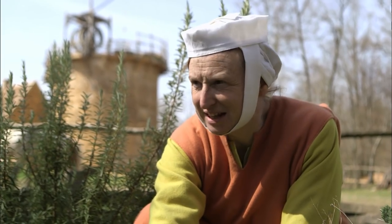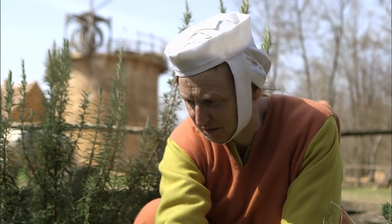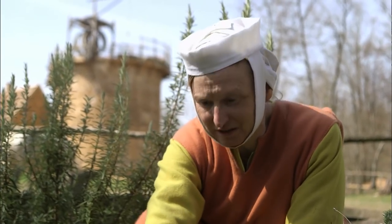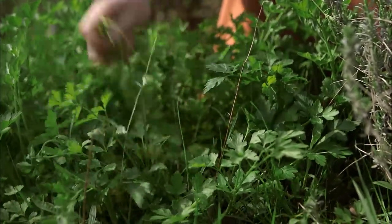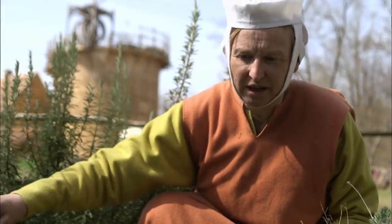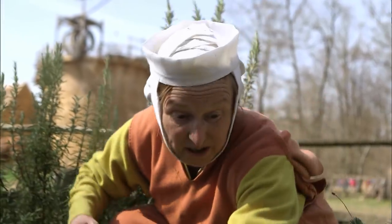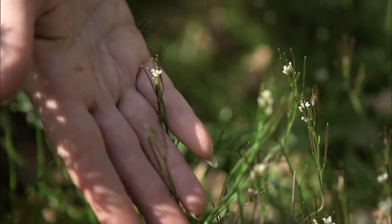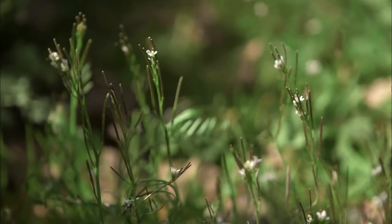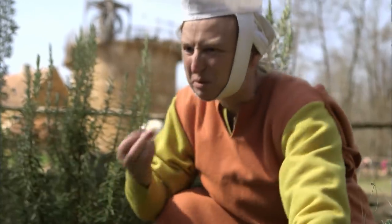Could really do with some TLC, this patch of garden. But nonetheless, a fair few things are starting to sprout through, which is a relief. So I've got parsley coming through here, and a number of other things that you might think of as weeds, and indeed they are weeds, but are edible. There's a lot of land cress with this little white flower on. So that's quite bitter in flavour. But, you know, anything to give a bit of bite.